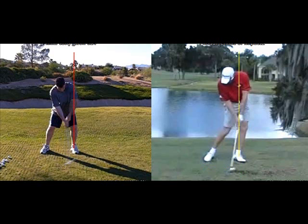Now we're going to look at your weight distribution at impact. Grant, like all PGA Tour players, will have about 85% of their weight on the left leg at impact. This yellow line is drawn from the center of his ankle straight up, and it passes right through his belt buckle. He has moved the majority of his weight on top of his left leg at impact.